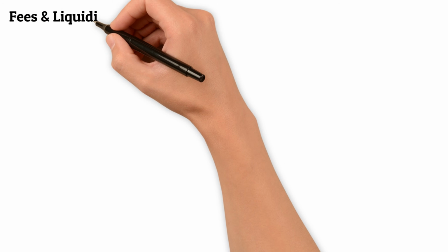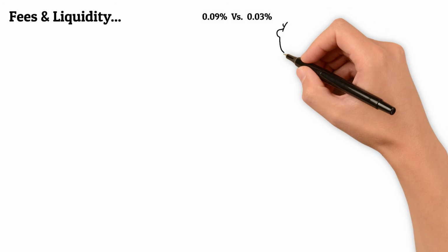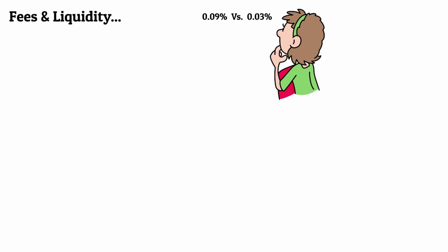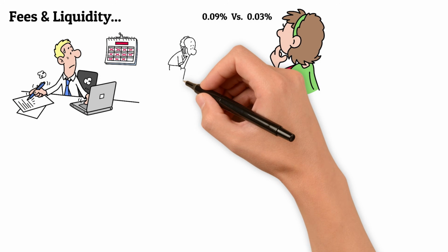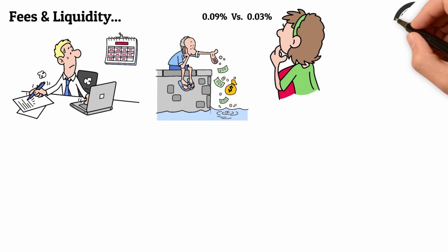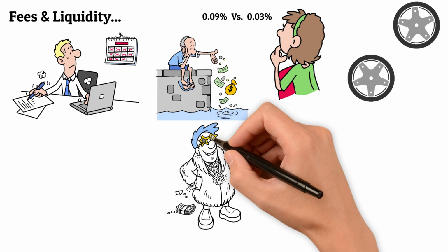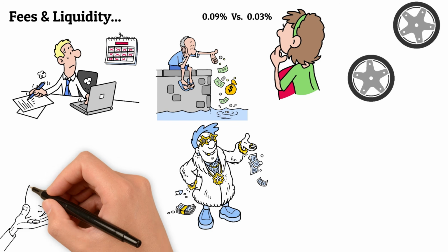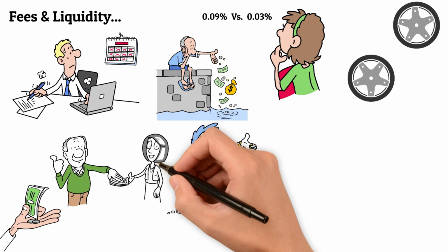Let's talk about the boring stuff that actually matters: fees and liquidity. A 0.09% fee versus 0.03% doesn't sound like much, right? But over 30 years, that difference on a $100,000 investment adds up to over $17,000. That's not pocket change. That's a brand new Tesla tire. Okay, maybe two. SPY costs more because it's older and structured differently. VOO and SPLG keep it lean and efficient. That's why long-term investors love them.